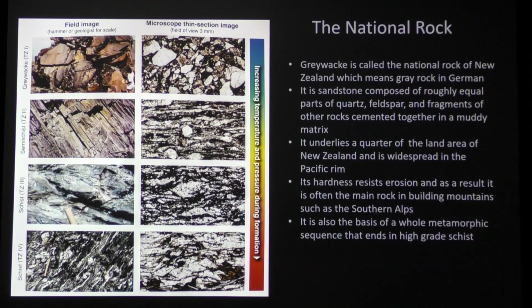So what is it? Well, Greywacke, there's a German version of this word. It's not quite like that, but it means gray rock in German. It's basically sandstone, but it has some unique properties. It has quartz, feldspar, and a class of other rocks that are cemented together in a muddy matrix. It's actually quite hard, and it's a good mountain building rock because it does a reasonable job of resisting erosion.